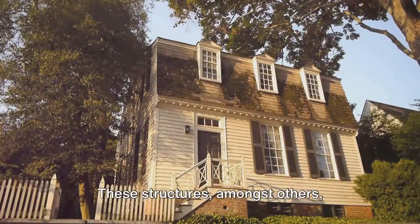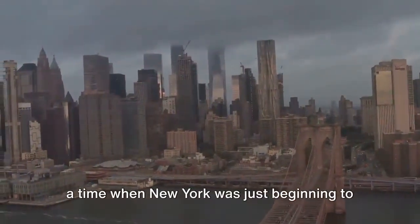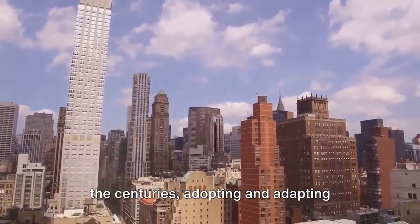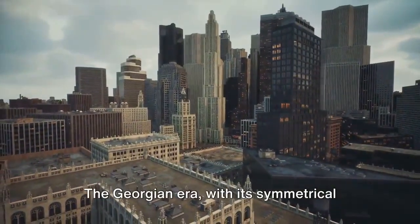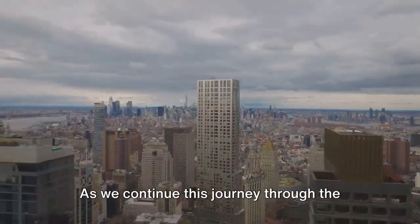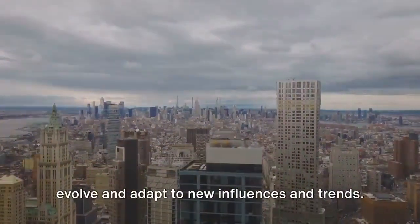These structures, amongst others, contribute to the city's rich architectural history. They serve as reminders of a bygone era, a time when New York was just beginning to develop its unique identity. They show how the city has evolved over the centuries, adopting and adapting different architectural styles along the way. The Georgian era, with its symmetrical beauty, added another layer to New York's rich architectural tapestry. As we continue this journey through the history of New York's architecture, we'll see how the city's style continued to evolve and adapt to new influences and trends.